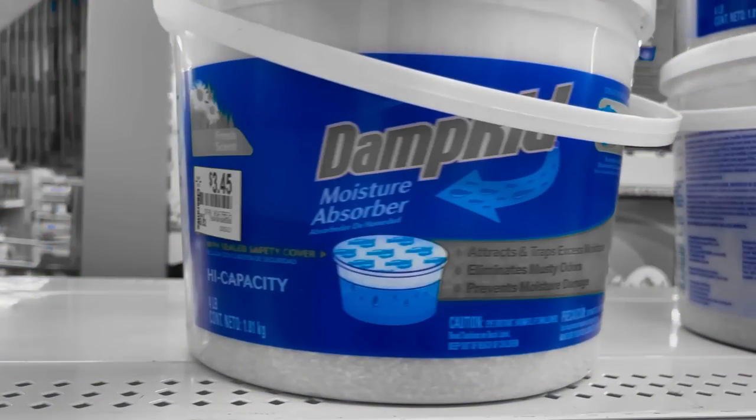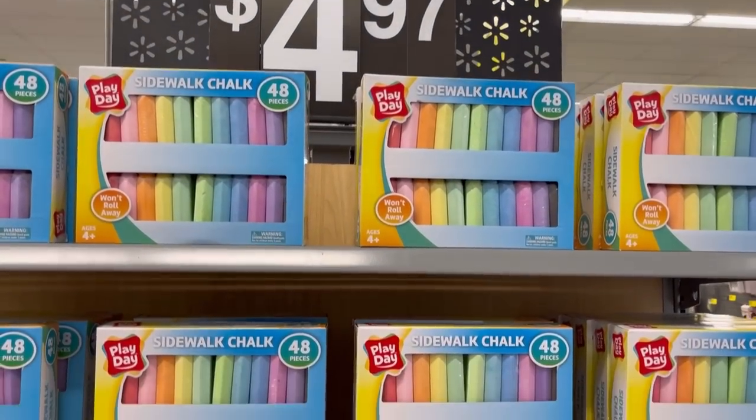And once again, I want to remind you that effort matters. You always want to look around outside of the clearance section because look at what I found right here. Two end caps, both are clearance. We have the moisture absorber. Also, we have the chalk. Nothing too exciting. We can definitely do better. I know we can.